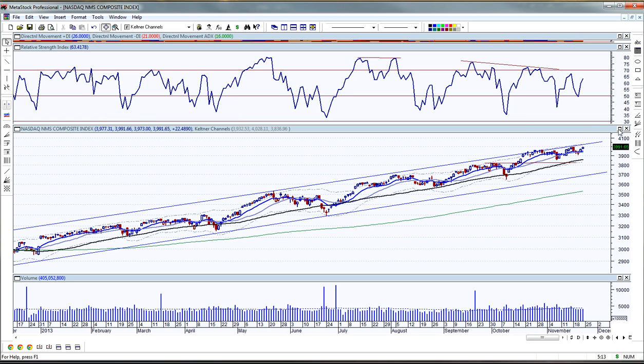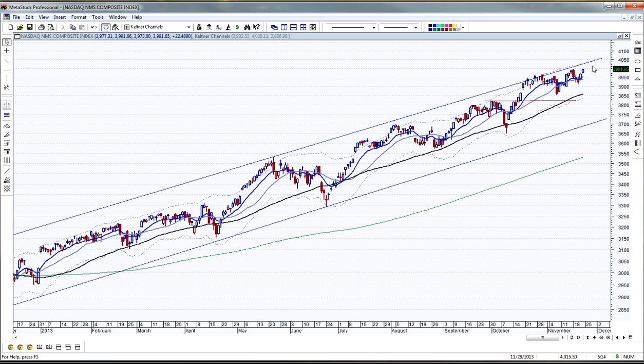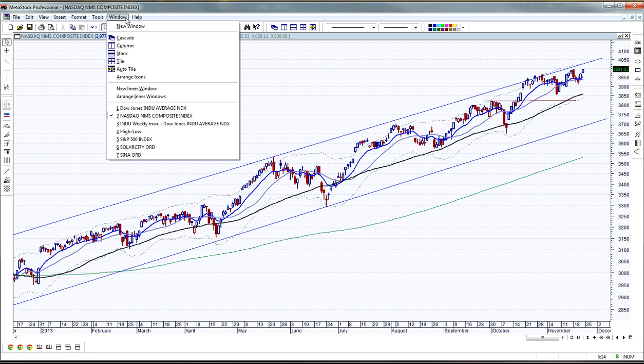Let's look at the NASDAQ. I don't think the NASDAQ's changed a whole lot. We got a little bit of divergence here. I mean, it's still pushing, but man, it's getting narrower and narrower. Also up into here. Okay, I think that's it for the market.